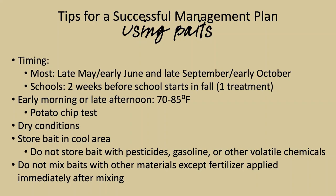You can leave it for anywhere from 10 to 30 minutes. Come back and check it. If there's fire ants on it, then that means that they're foraging and you can put your bait out. If there's no fire ants on that potato chip, it's too hot, too cold, too windy, something's going on, the fire ants are not foraging, do not put out your bait.